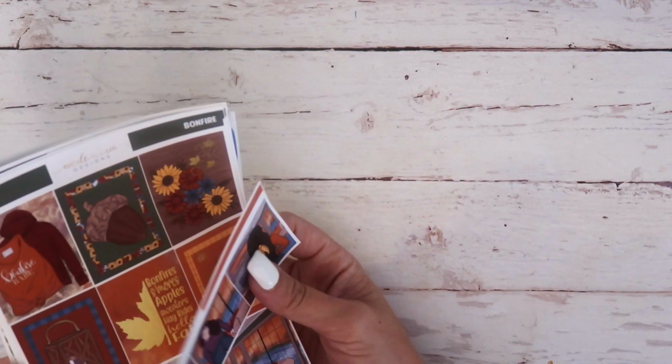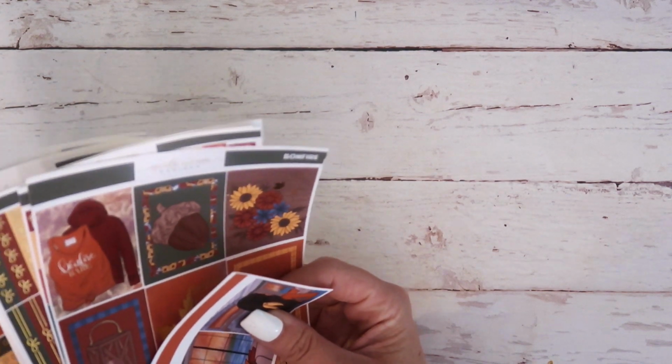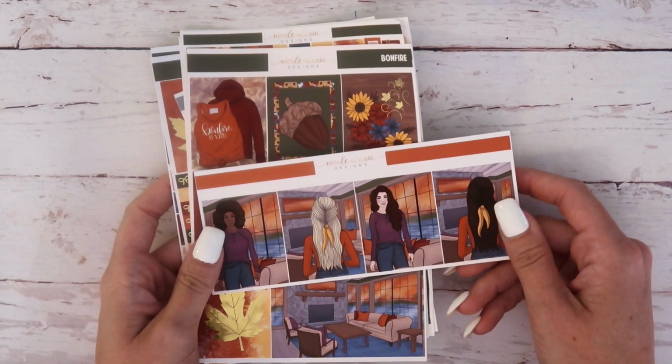So let's start with the first new collection. All 3 of these, like I said, are fall related. They are also all 3 light gold foil, which we've not done in a minute. So the first one that I've got here is called Bonfire.